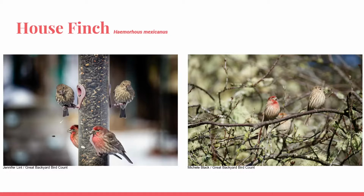House finches have a song that is also undulating in behavior. It is a series of high and low notes mixed in with buzzy, slurring sounds. Males sing more often, but the females do too at times. Let's take a listen.